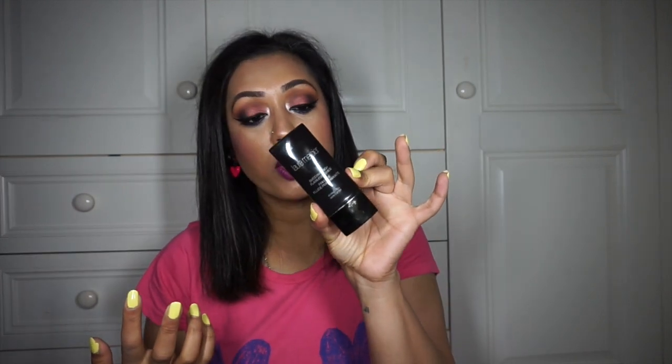Obviously, you've got blusher and eyeshadow. That's a kind of a given that you've got makeup on. But let's say you're going for a no makeup look, or you're going to work, or school or college or whatever it is, and you just want to wear foundation, but you don't want people to be able to tell that you've got makeup on, this is the kind of one for you. Love this.